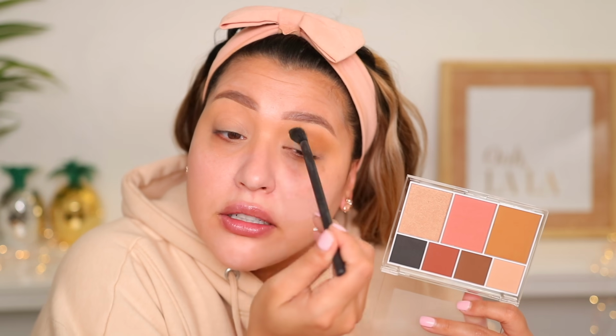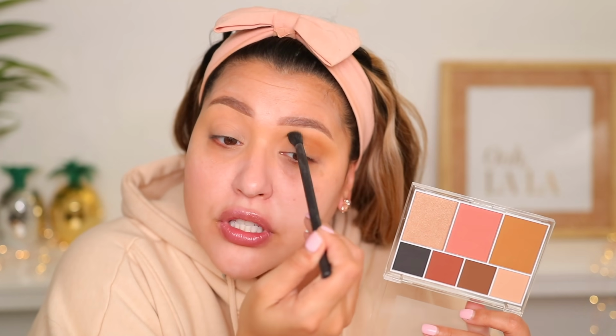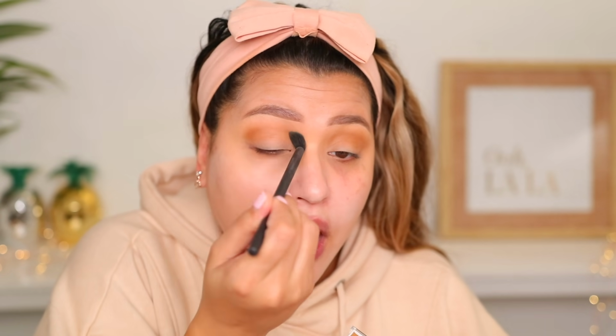So I think I'm just going to go for a super smoky eye because I feel like I haven't done that in a while. So let's do it. All my makeup has been natural. If you saw my last video that I filmed, it's my quick on the go look. But I feel like that look is so in right now. There's a lot of natural makeup looks, which I absolutely love. But I also feel like anything is really a go.